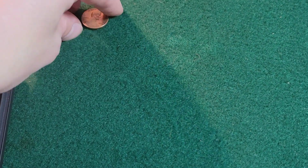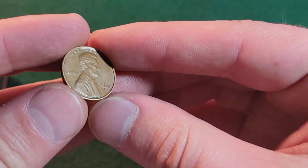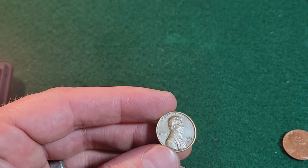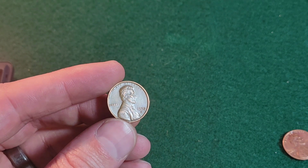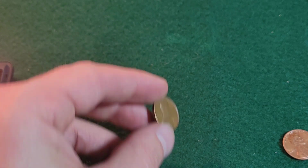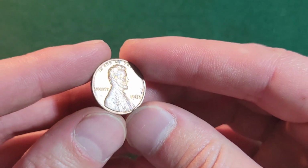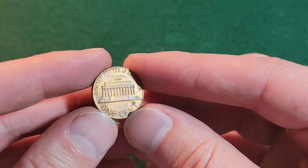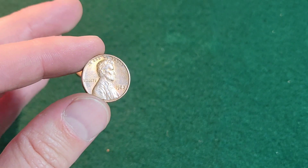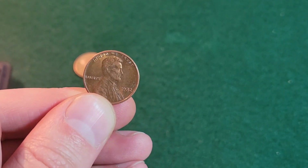So the only two, at the end of the day, that we are going to be keeping are the 1972 San Francisco, which would be that copper alloy composition, and what was that, 377 million, I believe. So that one will be kept, and then this 1982 Philadelphia large date, and we'll just see how many of these we have. But I have a sneaking suspicion that I already have plenty of these, as they are common. And this was the newer 1982 with the copper plated zinc.